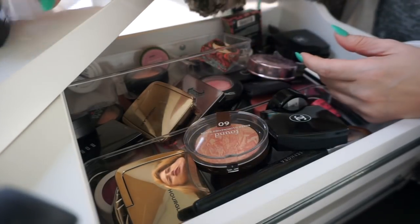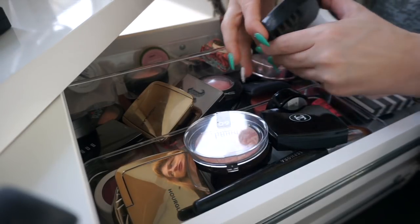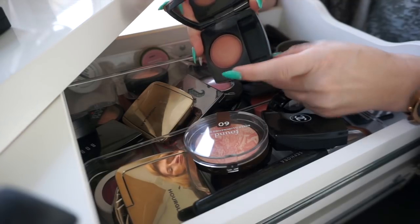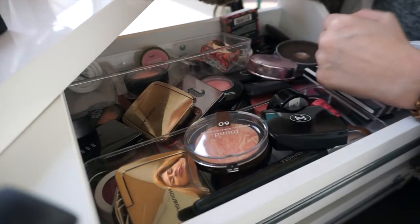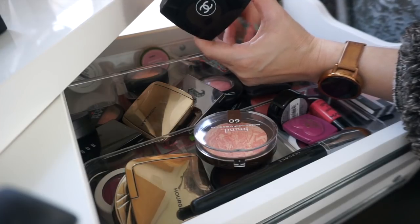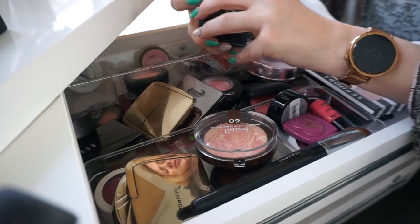This will be on the nude drawer, so it'll be back in here. This is Chanel's Jersey, which is pretty similar to Accent. It's another nude blush. I'm definitely keeping that. I have another Chanel blush right here, and this one's in the color, let's see, Tumulte. This is a really pink.